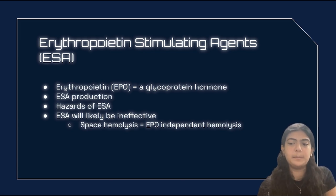This is because in space hemolysis, the immature red blood cells, or reticulocytes, as well as the mature ones, lack EPO receptors and cease to respond to EPO completely. This study defines space hemolysis as EPO independent. Therefore, a hormone replicating EPO is likely to be unable to stimulate red blood cell production.